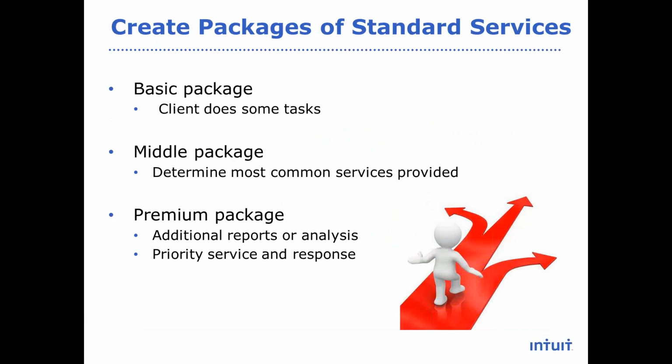So for those value-conscious clients, the ones that really want to keep the cost down, and with the economy the way that it is, maybe they need to keep the cost down. In that situation, you may have the client doing a lot of the tasks. So maybe you have to do some training up front to teach them how to do that, and then you just come in possibly on a quarterly basis to review things like that. So your basic package might be the really lowest level of packages.